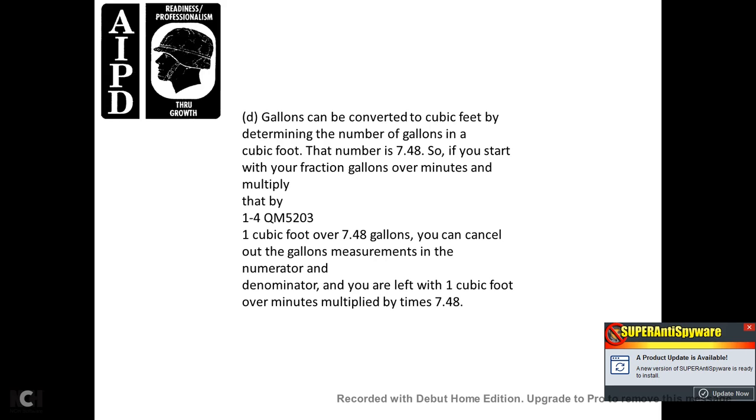There are 7.48 gallons in a cubic foot. So if you start with your fraction of gallons over minutes, multiply that by 1 cubic foot over 7.48 gallons. You can cancel out the gallons, measured in the numerator and denominator. You're left with 1 cubic foot over minutes, divided by 7.48.